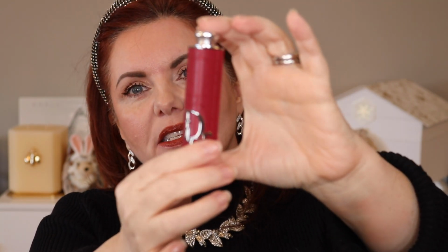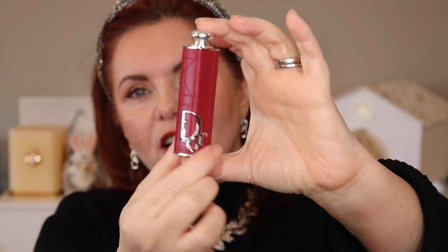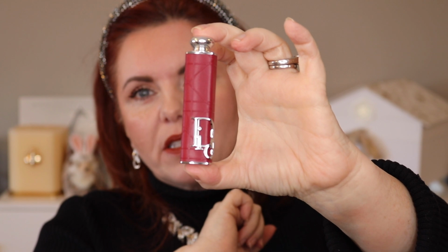which is why I put it in a special case. This is one of the new cases. This is the red Cannage case. I probably will get another one of these because I really like this particular style. But I think this is a really unusual shade. But I also think it's very fall-like.